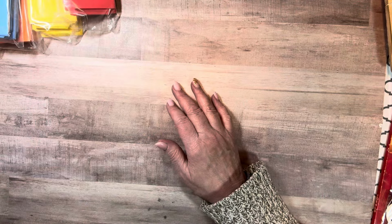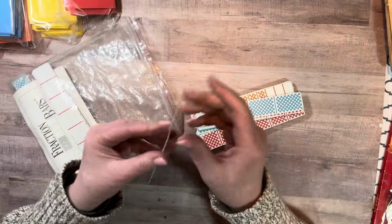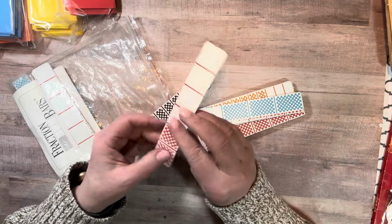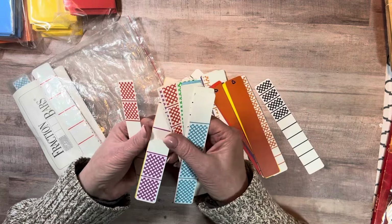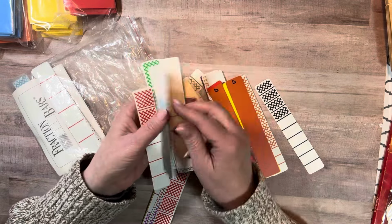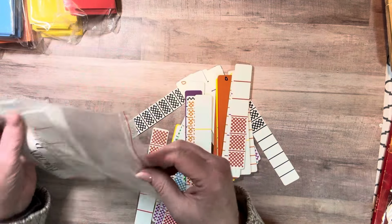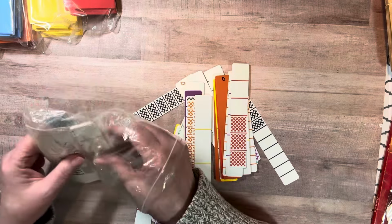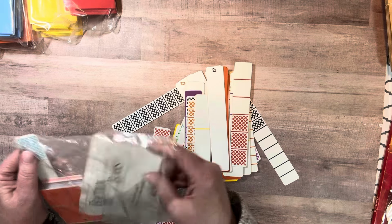And this is something different. I don't really know, it's fraction bars, and I don't think it's very old, but I thought these would be so cute in a little golden book journal or something like that. I don't know what I would do with them, but I thought they were really cute, and it was, I think, $1. So it's about fractions. Let's see, there's other cards in here too. Called fraction bars.